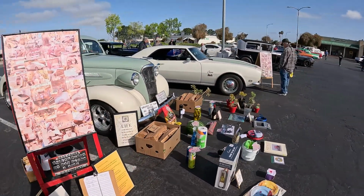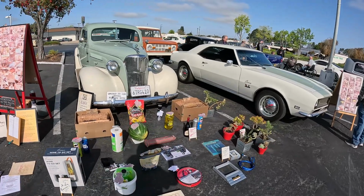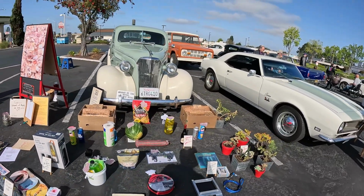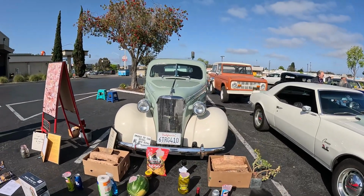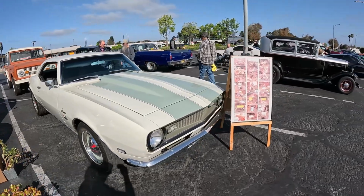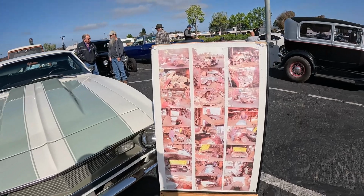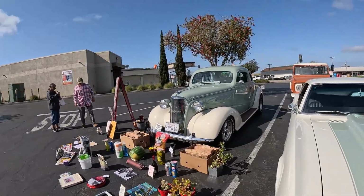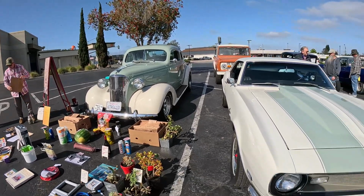I and Ray put this together every week. Come on down, we'll take your name. You might win something at 10 o'clock, you never know. Got Ida's '37 Business Coupe and Ray's Camaro, both of them built from the ground up. Rust bucket to beautiful works of art. Ray does not mess around when he rebuilds his ride.